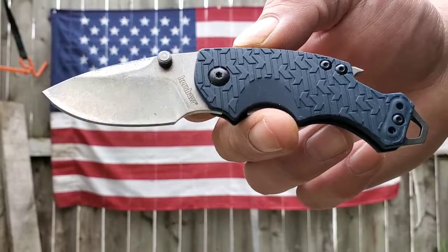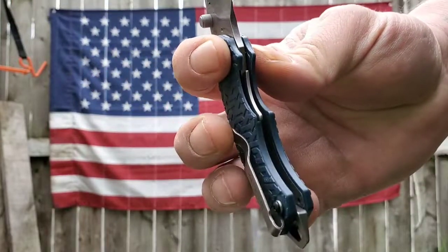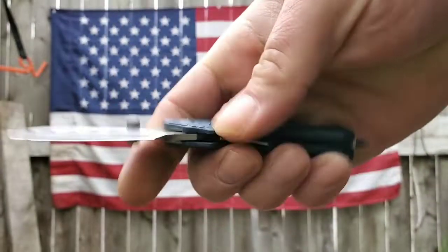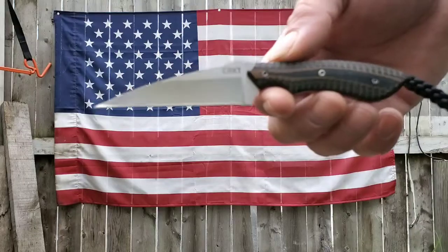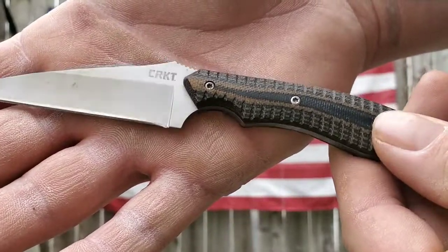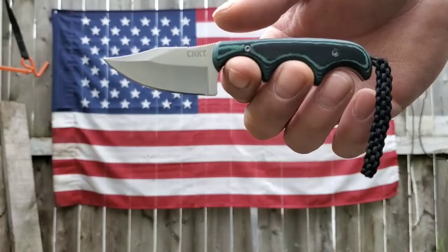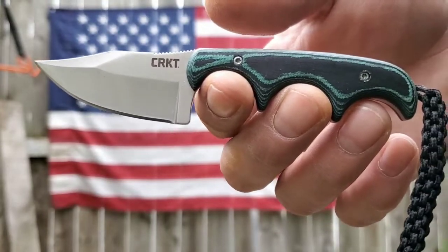Got the Kershaw Shuffle. Nice knife. Bottle opener. Frame lock. It's a nice little knife. CRKT Spew. Neck knife. Thing is nasty. You got the Minimalist CRKT. Awesome little blade. It's a neck knife.